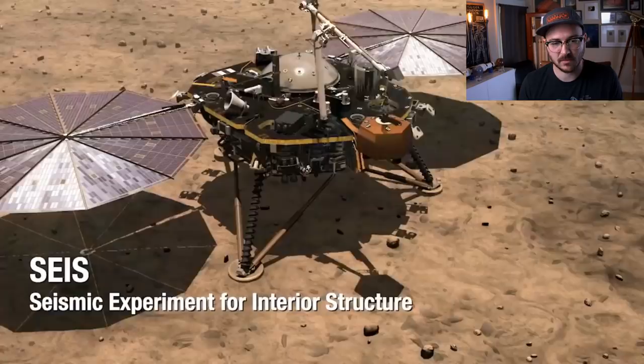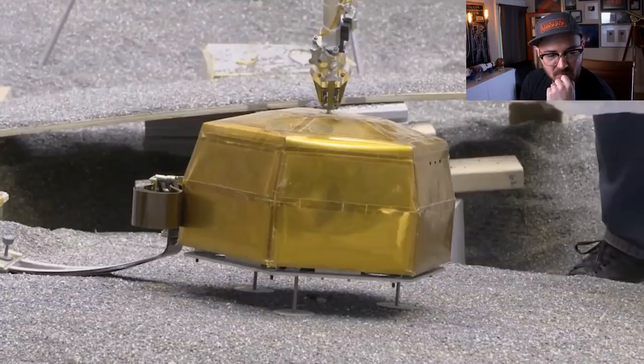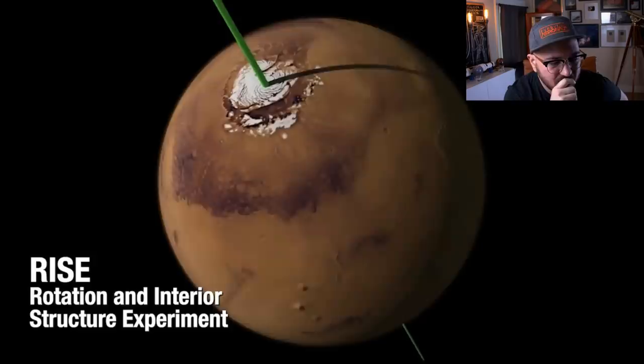InSight carries a seismometer, which measures the seismic waves that have traveled through Mars from Mars quakes and maps out the deep interior structure of Mars. We're going to also have a heat flow and physical properties probe, which will penetrate into the Mars surface about 5 meters or 16 feet, to take the temperature of Mars. And it has a radio science experiment, which uses the radio on the spacecraft to measure small variations in the wobble of Mars's pole to understand more about the structure and composition of the core.